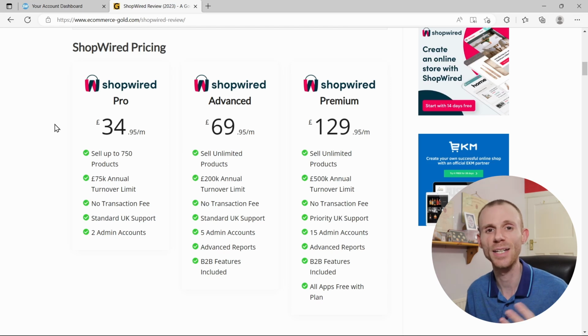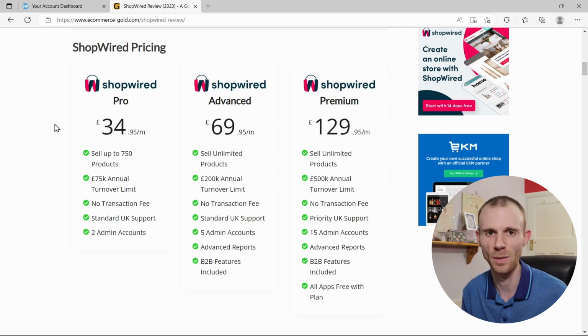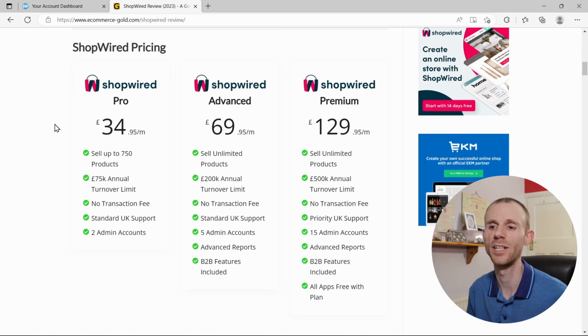and they offer three standard plans, which is the Pro plan at £34.95 a month, the Advanced plan at £69.95, and the Premium plan at £129.95 a month. And in terms of straight up monthly pricing, these are actually very competitive when you compare them to the competition. And when it comes to basically the method that ShopWired uses for the pricing, they use annual turnover limits, which once again, when you compare it to the competition, are actually quite generous.